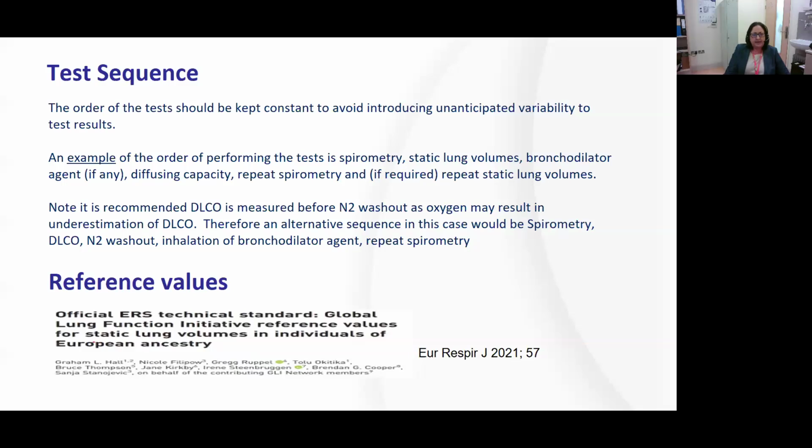Other issues that can affect a measurement and cause variability would be the sequence by which you actually perform the tests. Now, the laboratory director would usually guide this process very well, and their knowledge of the technology that's been used, and the training that they provide to the practitioners carrying out the tests, would be of a very high standard. But it is very important to be aware of the tests that you're actually performing. Is it body plethysmography? Is it nitrogen washout? Is it multiple breath washout? Which test you're performing and what sequence you need to perform them in. For example, if you are performing nitrogen washout with 100% oxygen, you always make sure that you perform the diffusing capacity test prior to the nitrogen washout test.